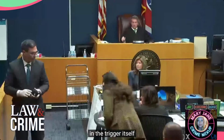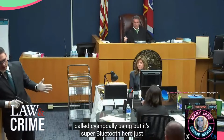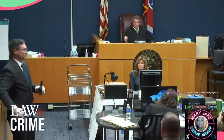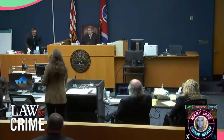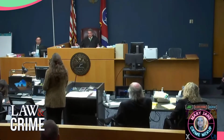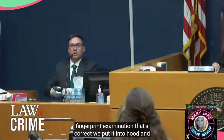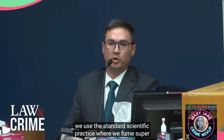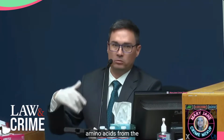And then you said you also did fingerprint swabs. Yes, that's correct. It's called cyanoacrylate fuming, but it's super glue fuming. Can you tell the jury about that? You also did fingerprint examination? That's correct. We put it into a hood and we use the standard scientific practice where we fume super glue into the chamber. Any amino acids from the fingerprint will develop a fingerprint.